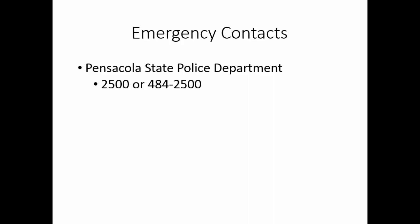Calling 911, if you're using a campus phone, you'll have to dial 9 for an outside line, 911 if you're calling from your cell phone. But if you do make that call, immediately notify the Pensacola State College Police Department at 2500. First of all, the 911 dispatcher usually checks with our dispatcher to see if they know anything about this emergency, so it's nice that our dispatcher can confirm that this is an issue. Second of all, our police department needs to coordinate with anyone who's coming on campus that's an emergency responder to help them find the right location.